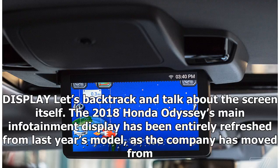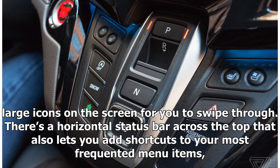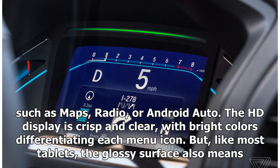The 2018 Honda Odyssey's main infotainment display has been entirely refreshed from last year's model, as the company has moved from its own Honda Link system to a faster, updated version built on Android Lollipop. The 8-inch display looks and feels like a mounted tablet, with right-aligned home and return buttons and large icons on the screen for you to swipe through. There's a horizontal status bar across the top that also lets you add shortcuts to your most frequented menu items, such as Maps, Radio, or Android Auto. The HD display is crisp and clear, with bright colors differentiating each menu icon.